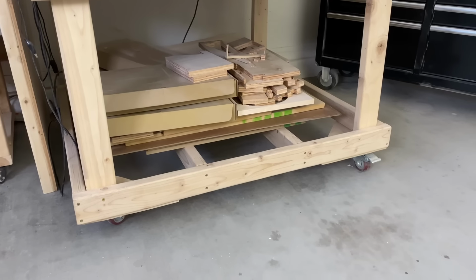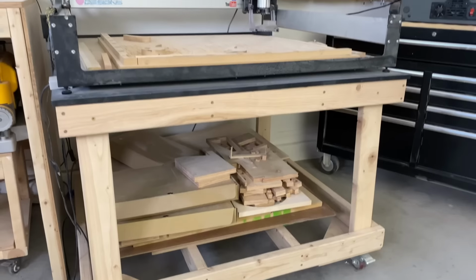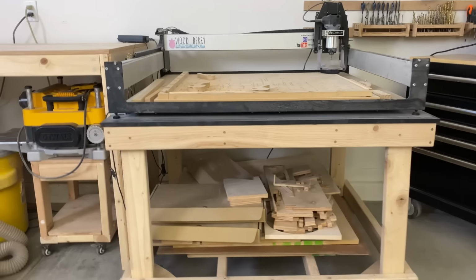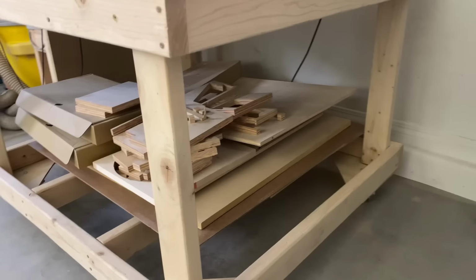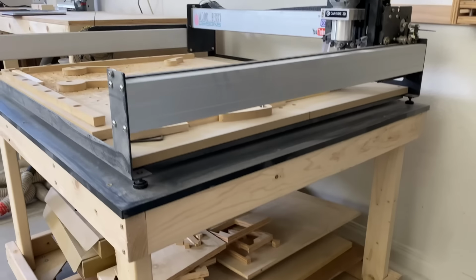To store the machine, I built a rolling cart out of 2x4s. Like this, I'm flexible when I have a large piece of wood that sticks out in the back. The lower level of the cart functions as extra storage.